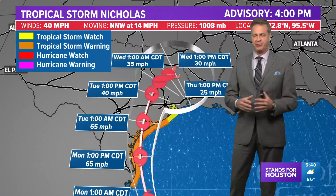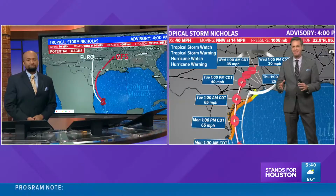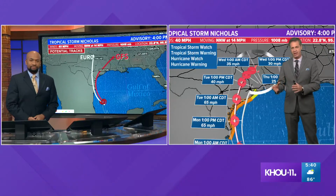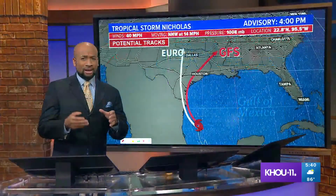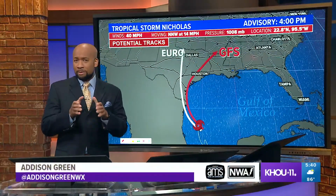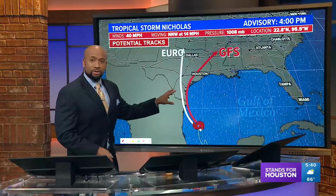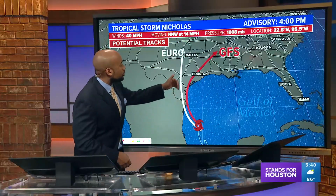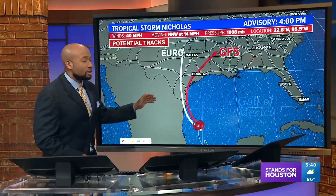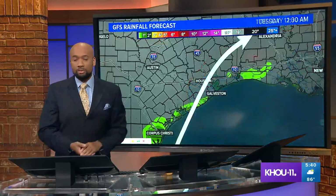And as Addison Green joins us, there's still a little bit of uncertainty in the track of this thing, and that is going to have major impacts on who sees exactly how much rain. Exactly, David. As we're looking at the two long form models that we track, the GFS model, the American model, and the European model, they both certainly do have a disagreement eventually of where this system will go and move further inland. Euro wants to take it up towards the north and west towards San Antonio and Austin. The GFS track wants to bring it closer to us going in towards the Houston metro area.